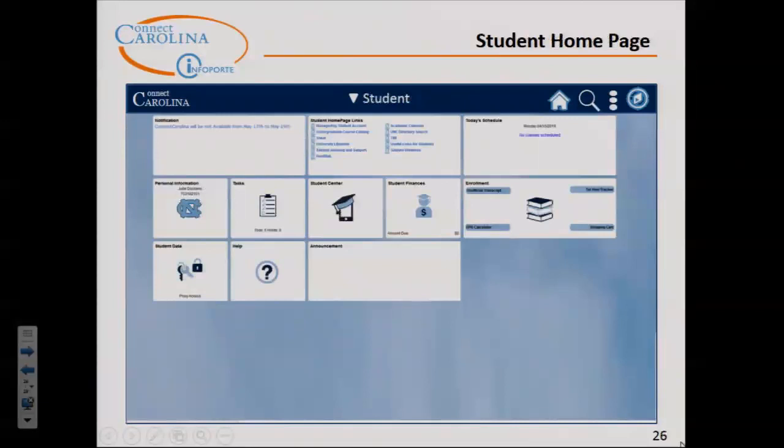Similarly for students, we told you about how the different home pages that you have access to see will be listed in that top middle section. Here you can see that we've landed on a rendering of the student homepage. When we talked to students, they said, we don't really like using Connect Carolina. We just like to go to Sakai and we like to enroll in classes, and that's it. So just leave us alone. We don't want to do this. And so I said, well, what would make it work for you? What would make you happy?